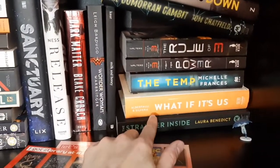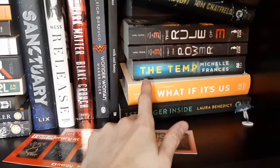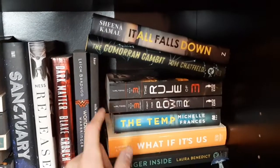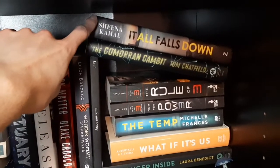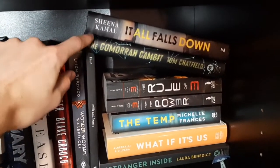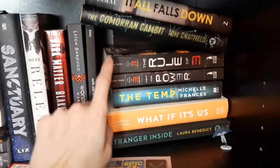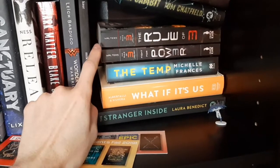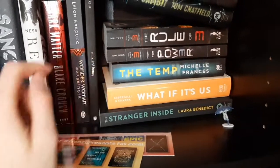which I'm really excited to eventually start. I haven't got to it yet, but I bought the Indigo box for it, so I've had this for a while. If It All Falls Down, I heard this is a great thriller. The Gamora Gambit, a good sci-fi read. And then this series by Eric Walters that I have not finished yet because I still have to get the last Rule of 3 book.